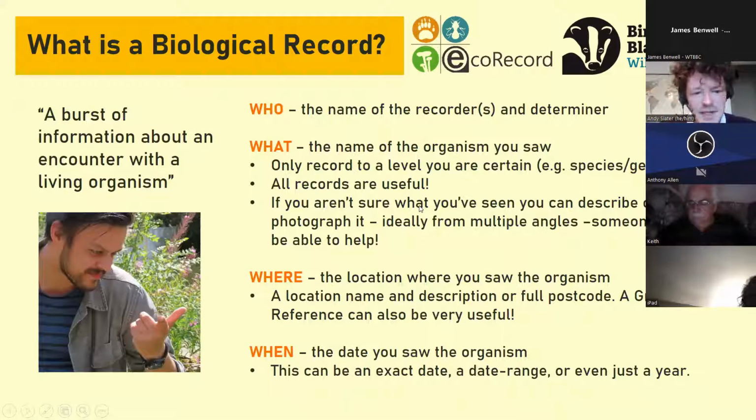So if you identify it, then what do you do then? How can you make that information useful? Well, as I said, I work for EcoRecord, and we collect information on species records. And a species record is basically four main elements: who saw it, what was seen, where it was, and when it was seen. Basically this is a burst of information about an encounter with a living organism.